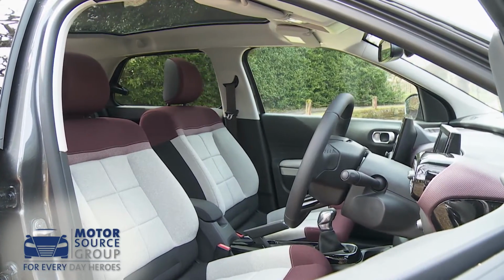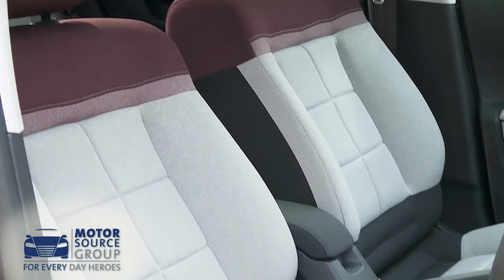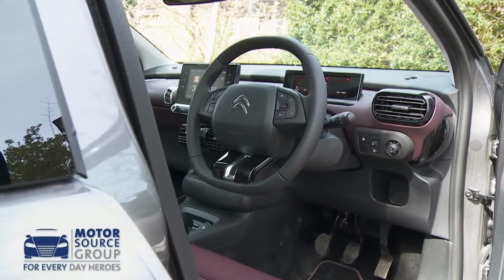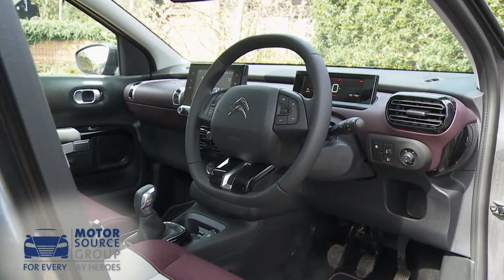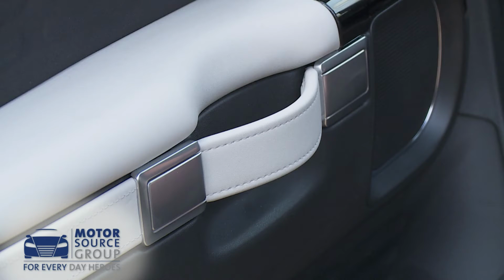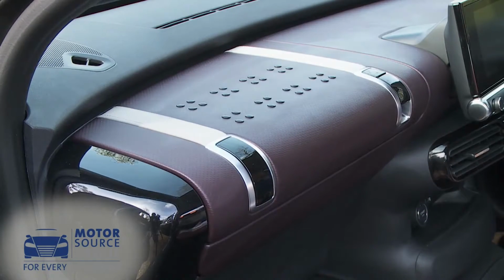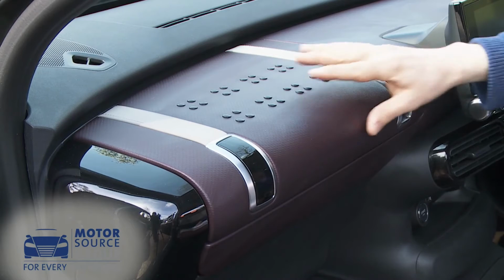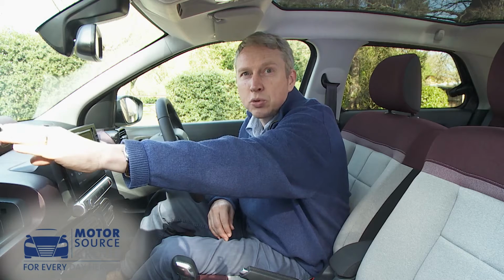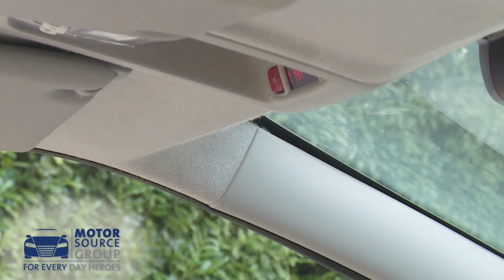Inside, the changes made to create this improved model are less obvious until you start to inspect the generously proportioned advanced comfort seats, which are completely new. Otherwise, the minimalistic cabin with its designer flourishes remains much as before. So you get door handles inspired by luggage straps and what is probably my favourite feature, this huge stylised lidded glove box. Citroen likes to call it a top box. The reason it's so big is that the dashboard doesn't have to swallow a passenger airbag. This feature instead moved up to the roof, where it's mounted just under the headlining.